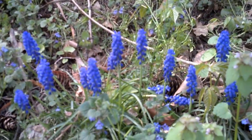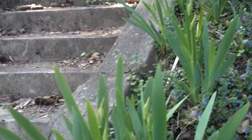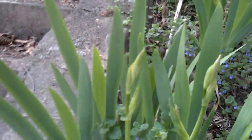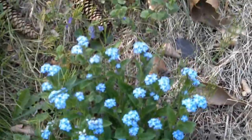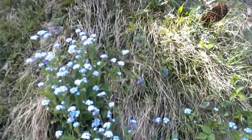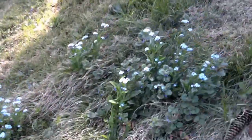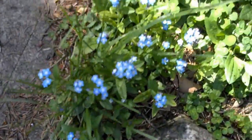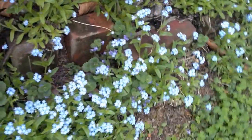And of course, there are some of my grape hyacinths that I love, and my irises. These are ones that I planted right before I moved to Boston, and they're getting ready to bloom, so I'm really happy about that. I haven't worked on the stairs yet, so forgive them. But these Chinese forget-me-nots, I absolutely love forget-me-nots, and these are growing from ones I've planted. Beautiful there, and I have tons and tons of them over here. I just love these tiny dainty little flowers. My grandmother liked them too, so I used to plant them for her.